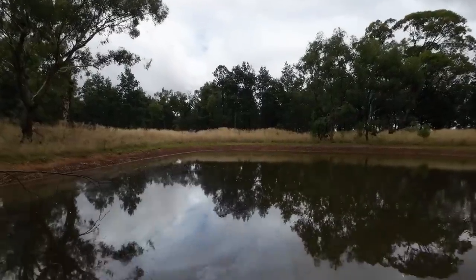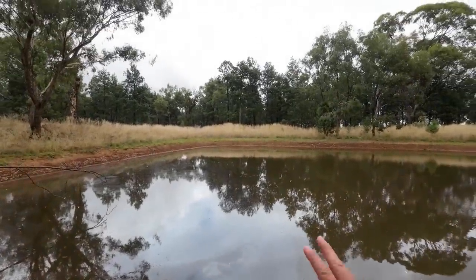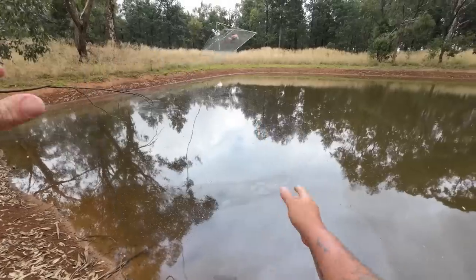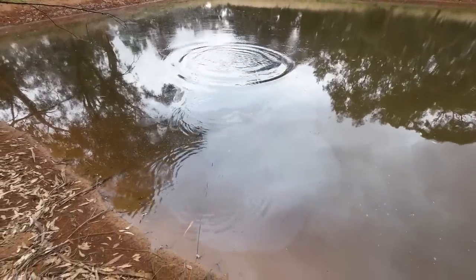It's not even 15 degrees at the moment. It's a little bit chilly, but the water should still be reasonably warm. It's only our first sort of strong cold change for the autumn. I'm going yabbying with four open top lift nets, all baited up with two chicken drumsticks each.